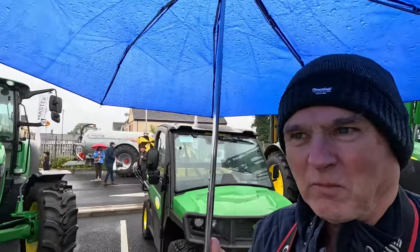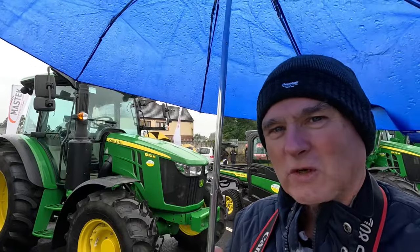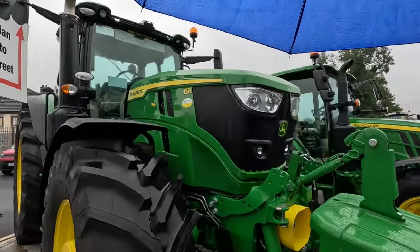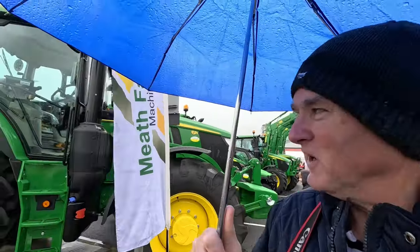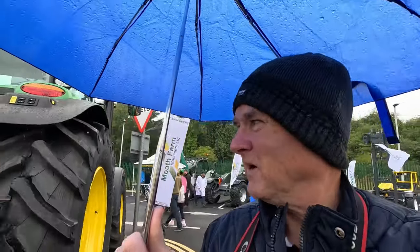These are some John Deere tractors. I think John Deere would probably be the most sold tractor here in Ireland. Look at this one here, a John Deere 6R. Another huge tractor. And there's even bigger ones than that there.